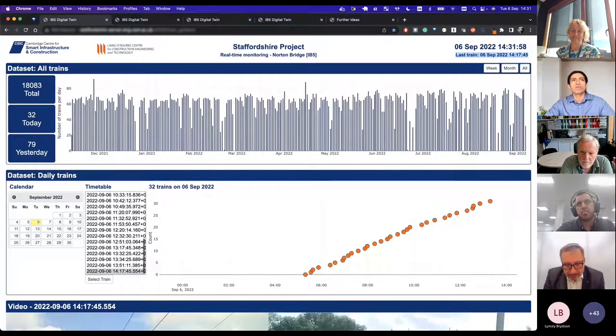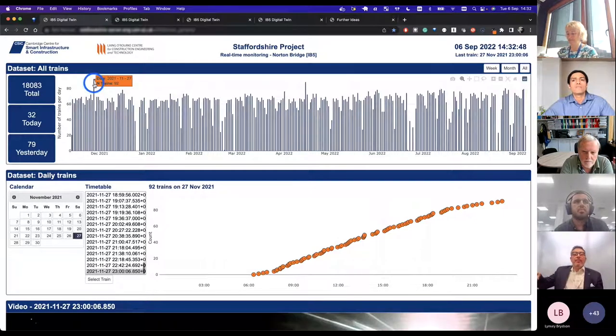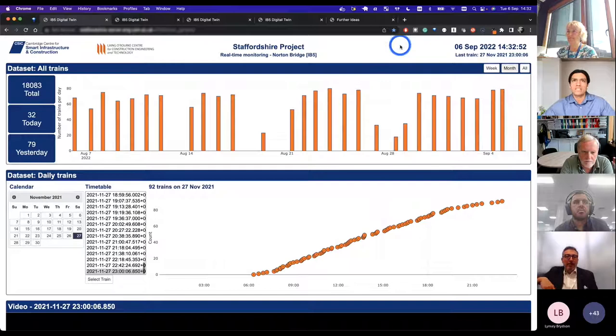So we have just a simple clock here, and we always have a timestamp of the last train that has crossed the bridge. This top panel is simply showing general information, the number of trains per day over time. So it's simply general information about the total number of trains recorded by the system. The main plot shows the number of trains per day over time since last November, last year, as Fagad mentioned. Therefore, we've been continuously monitoring for over 10 months. And since then, as you can see there, we have on average between 60 to 70 trains per day. And yesterday, we reached 18,000 recorded trains. As you can see here, the peak of trains per day was observed in November last year. It reached 92 trains.